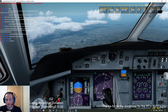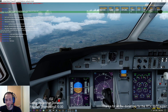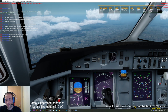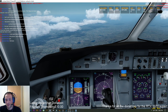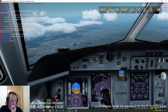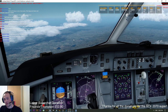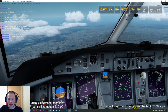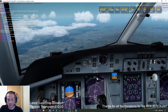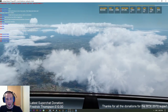Down through 15,000. 14,000. As we come down through 10,000, we will bring on the landing lights, and we've already got the seatbelt sign on. We don't really need it on. I just popped it on because we began the TOD. Usually, at least you do a cabin PA, but.